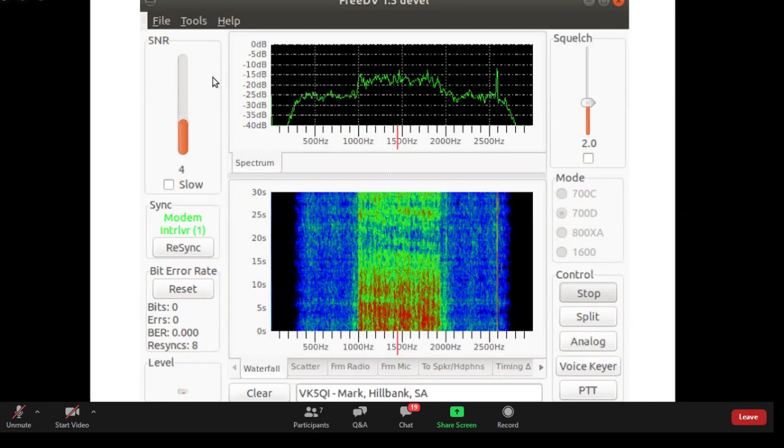Down the left-hand side, we have various diagnostics, such as signal-to-noise ratio, some indication of whether the modem's in sync, and some bit error rate statistics to let you know how good the channel is. There's a little text channel down the bottom that you can use to put call sign and location information. And down the right-hand side, we've got some other controls, in particular the modes here.